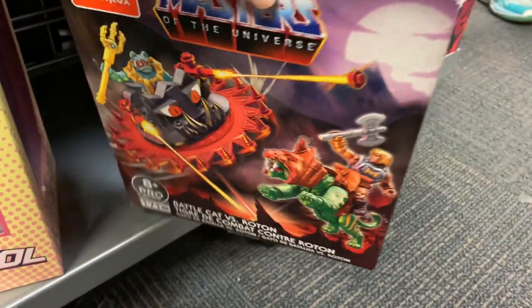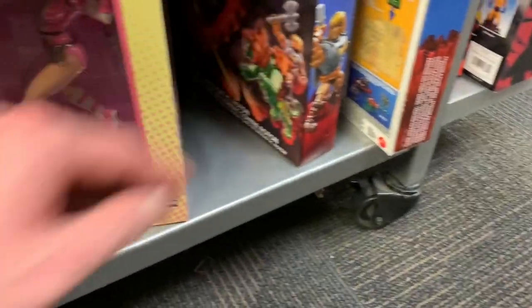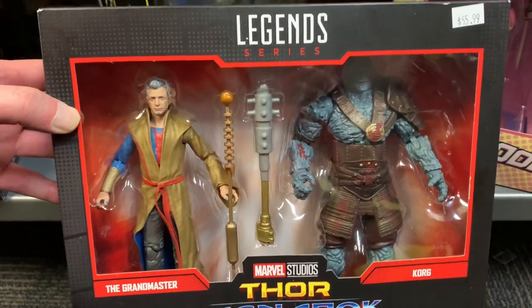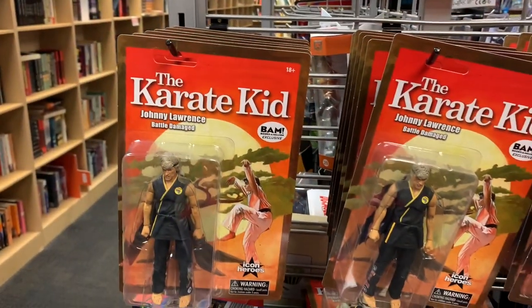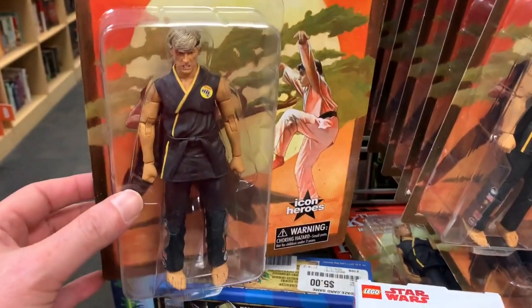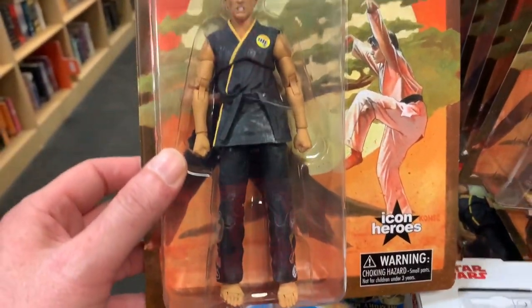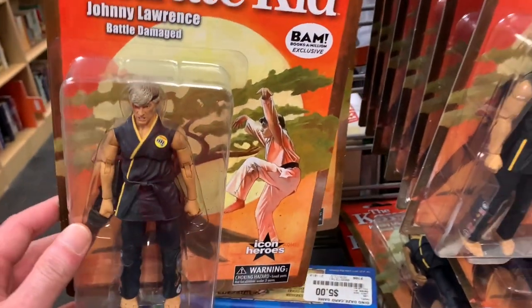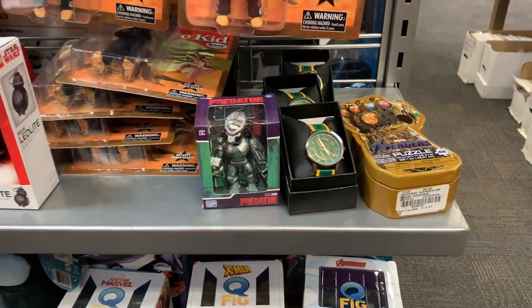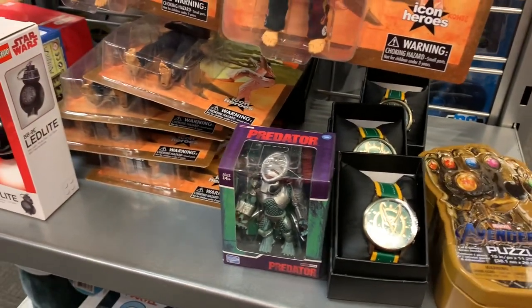I'm in my glory. I have a doormat. I don't even have a house, but I have a doormat. Disney. Quite a plethora of Johnny Lawrence action figures here with battle damage. They can't get rid of Johnny Lawrence. Have you seen Cobra Kai at all? No.